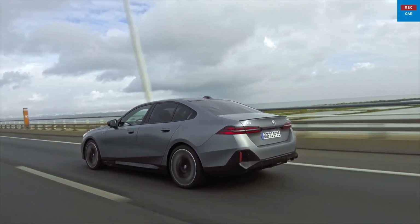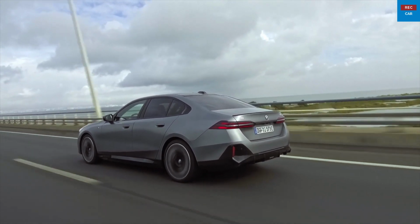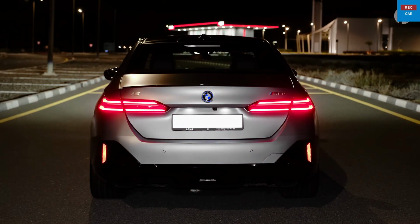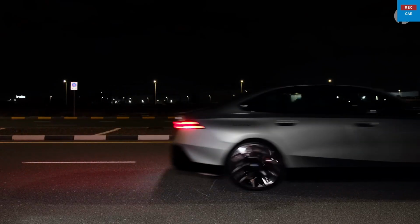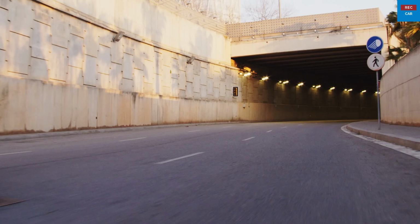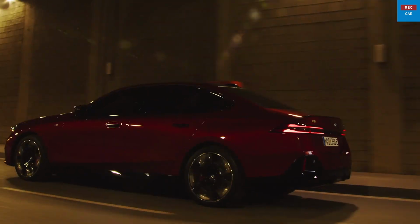This electric powerhouse isn't just about straight-line dominance. Precision handling and an electronically controlled suspension, hallmarks of BMW M engineering, ensure you dominate every twist and turn with confidence. Standard all-wheel drive provides unwavering grip, inspiring you to explore the limits of electric performance.